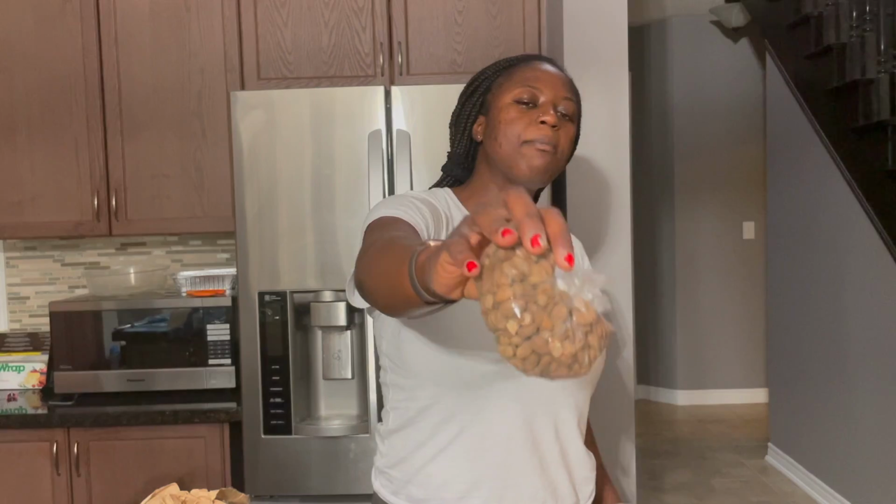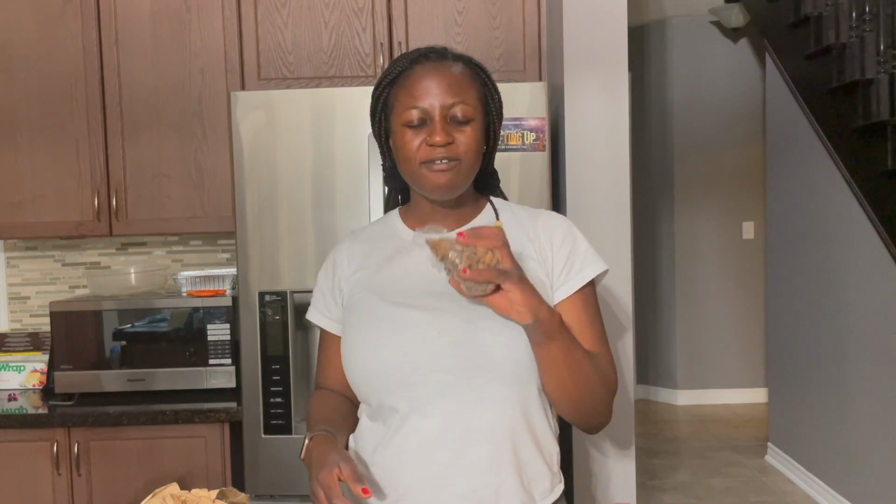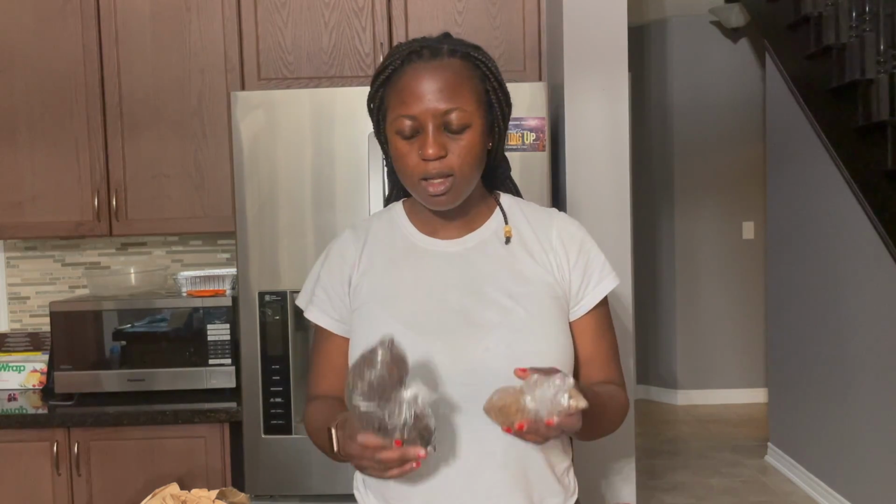I have calabash nutmeg or wediaba. It is not like nutmeg. It has a very woody smell to it. So I feel like a lot of the indigenous African spices have very much earthy, woody, dusty smells to them.